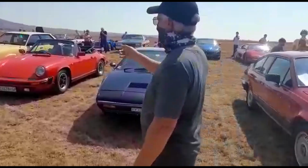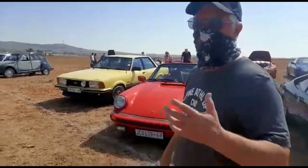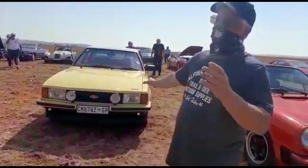That Ferrari, Porsche, forgive me for not giving you a lot of technical information because I don't know all the technical information about these cars. Just giving you something of what's available in South Africa in terms of car shows. A true champion back in the day.